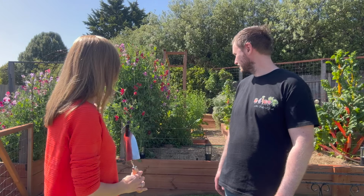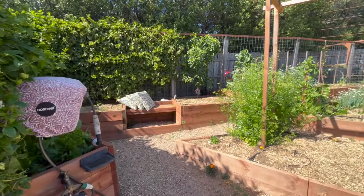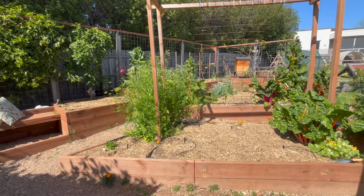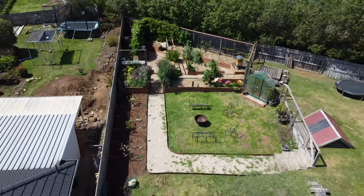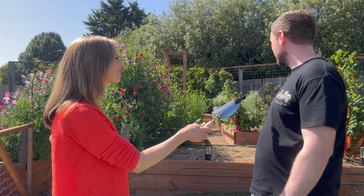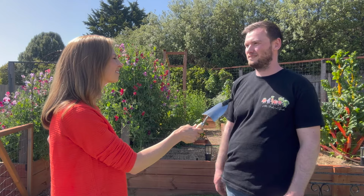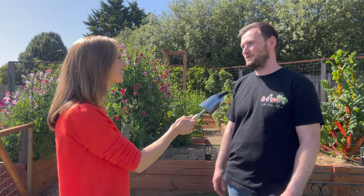When did you start doing all this? So we bought this house about 3 years ago, and that was the first project I wanted to get into, the back corner, and have my own little space. The rest of the yard isn't looking as nice, but that's future projects. But yeah, this is my little corner of the backyard, and that's my little space where I can come out and relax and spend a bit of time. You want to show me around? Yeah, let's have a look.